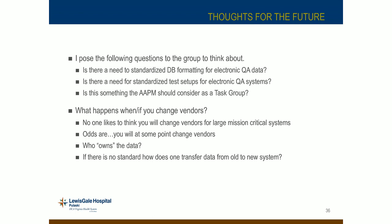If we're all going to move to electronic QA, maybe AAPM needs to urge vendors to say, all right, if you're going to do profile analysis on this machine, this is the method that has to be used, and this is the file format that you at least need to be putting something out in. Because what if you want to change vendors? Say you want to move from vendor A to vendor B. This is like moving from Mosaic to ARIA. You don't want to lose 5 years worth of QA data because you can't convert it into another format.